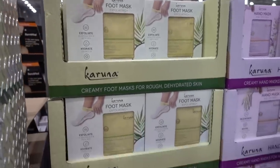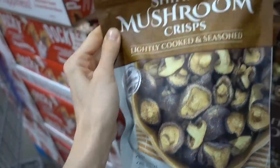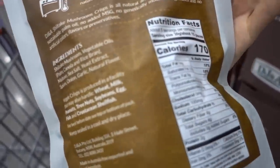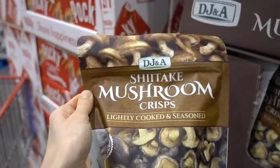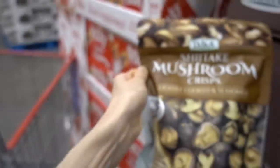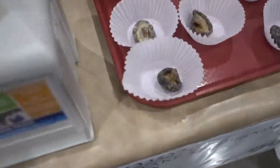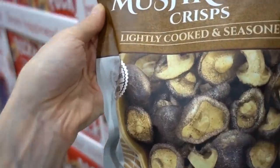So I just sampled one of these and they are quite delicious. They actually taste like Gardetto snack mix, believe it or not. They're not exactly healthy, but they are vegan. They're shiitake mushrooms that they basically fried in salty seasoning. I tried one little nugget. I'll show you here on the sample tray. They don't look super appetizing, but they taste good. They taste like Gardetto snack mix.